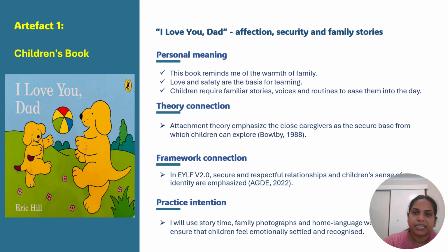During my teaching practice, I will draw on stories, family photographs, and home language words to ensure children feel a sense of connection to home while at preschool. This promotes the EYLF emphasis on safe relationships and sense of belonging. Specifically, this artifact is related to EYLF outcome 1, children have a strong sense of identity, and EYLF outcomes 3 and 4, children are confident and participatory in their well-being.